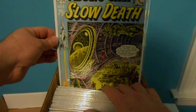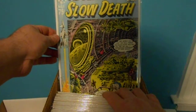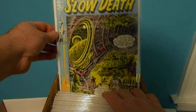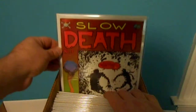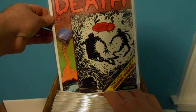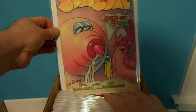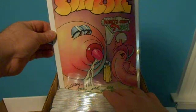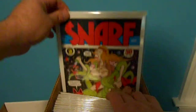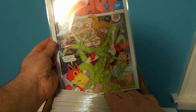But then again, more like EC stuff. Homages to Frazetta and Wally Wood there. You can definitely see that. Slow Death 9. I don't have a full run. I don't have a 1, but I'll get one. Here's a Softcore Comics. Just, that's crazy. I got a Snarf 2, first printing, of course.